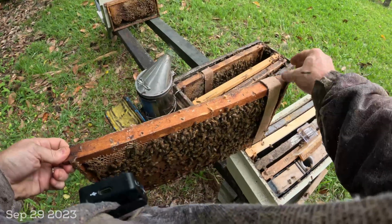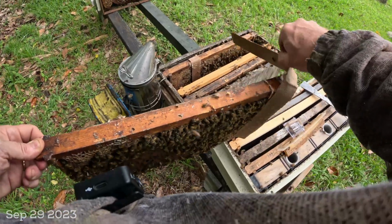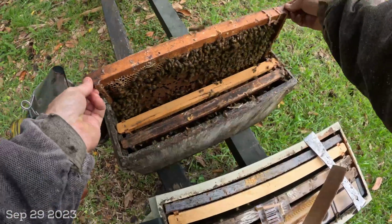Good looking brood frame on a strong hive. I think this is a questionable decision to take this frame. It's building up, but it's got a lot of bees. This is definitely one I think I'm gonna make sure I don't take any bees with it.